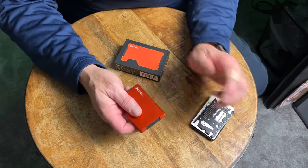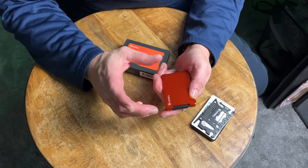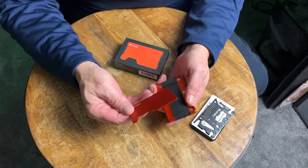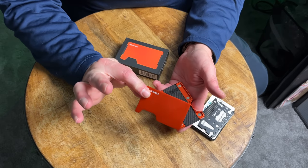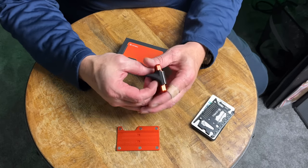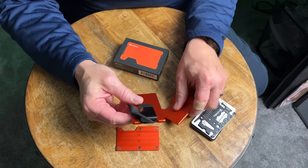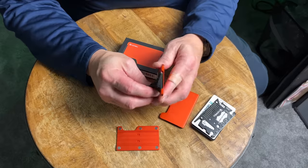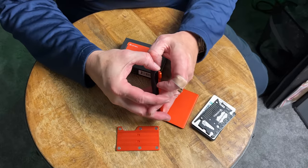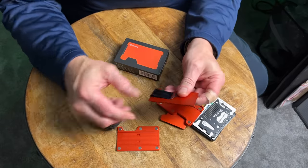And I'll show you what I have in here. But also, what's really cool is the plates or the covers are magnetic. And if you want to switch this out and you don't want, let's say, the money clip, take that off.